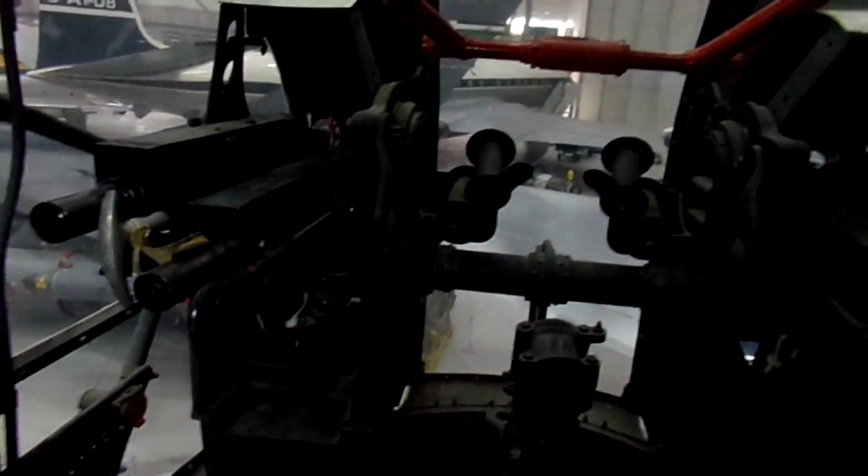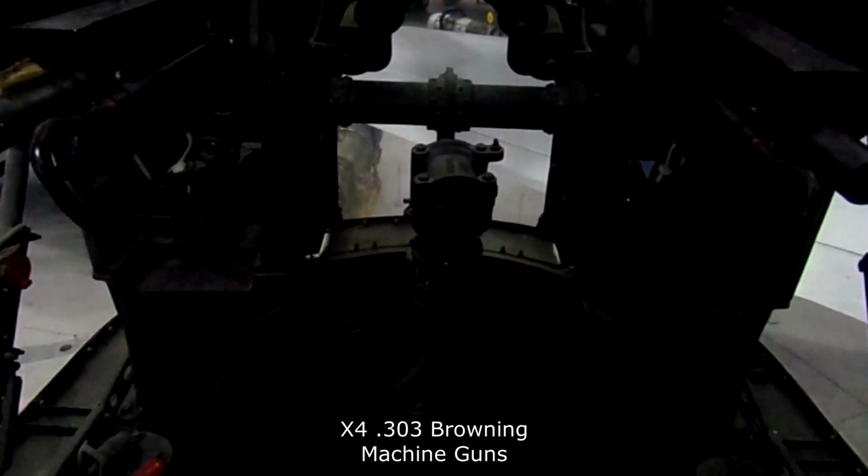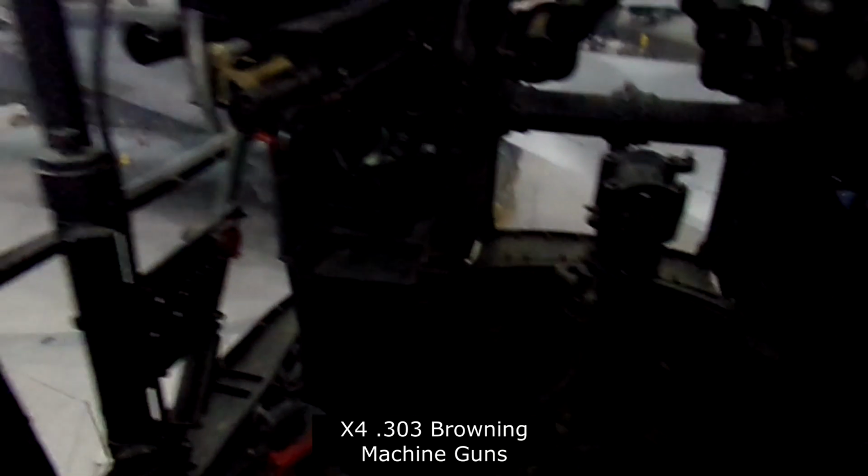Okay, this is the rear turret of the Sunderland. So this is where it will be operated from. Four .303 caliber machine guns, with its operating system just here. Just like a Lancaster, the turret was closed up behind, and the poor bloke had to sit in the turret, had to store his parachute there. Oof.